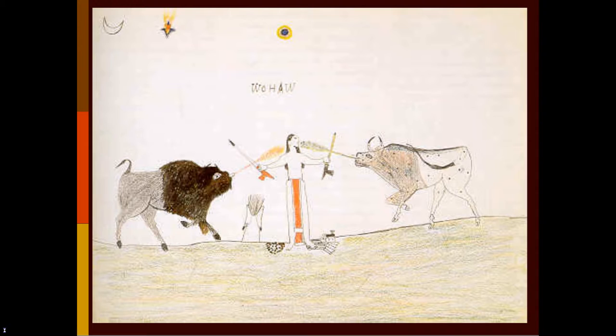Now, in 1876 and 1877, Wohau was a prisoner at the Fort Marion prison camp in St. Augustine, Florida, about which I'll tell you a little bit more later. Let's just pay attention to the image right now. There's a man between a steer and a bison that might have been drawn from the teepee emblem of a Kiowa medicine man and warrior, Owl Prophet or Skywalker. So Wohau, the man, is between two worlds which do not come together, nor do they come apart.